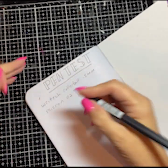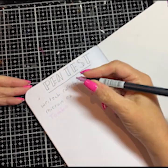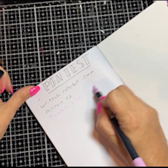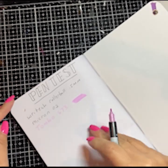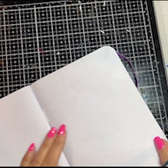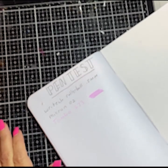Tombow. Well, this is a light color. Tombow 673. And let's do a test like that. And let's see what happens when we go. So it did not go through. So I can use Tombows to color. So that's a good thing.